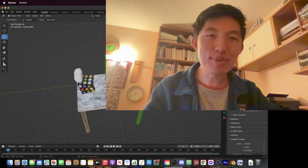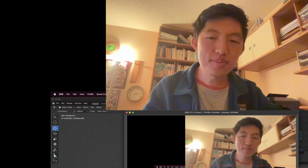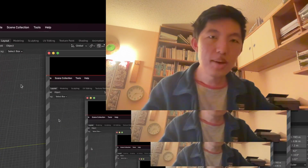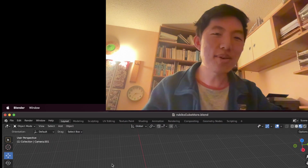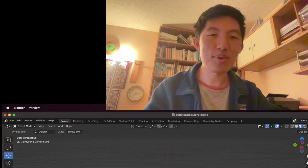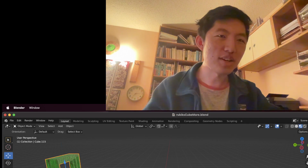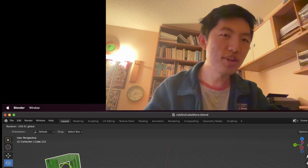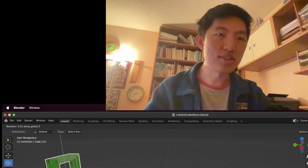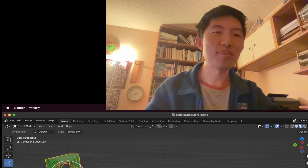Do you see all these tabs at the top of the window? Wait, let me see if I can make it more obvious. Blender has a lot of different modes, right? So here it says layout. This is the main tab where you can select objects and move them around. Like I can just move it here, or I could rotate it. Or how do I rotate? Oh no, that didn't work. Why isn't this working? I don't know. Well, I can move it basically.